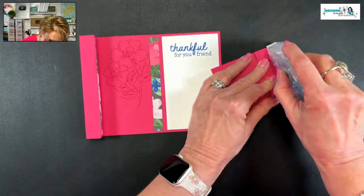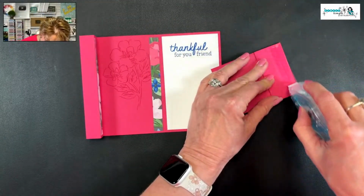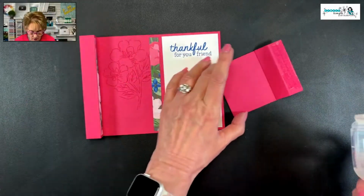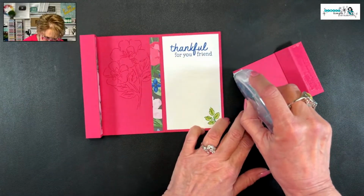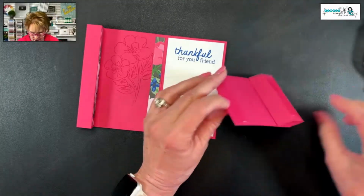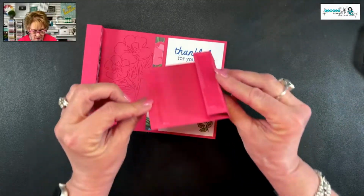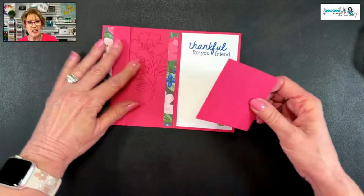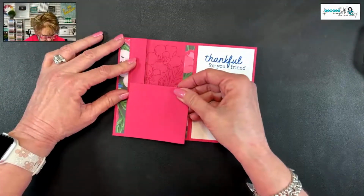I'm going to flatten this out so I know where to put my adhesive. Okay. And I'm a little heavy on the adhesive because we want this to be nice and strong. And then I'm going to put adhesive here on the other side. Okay. Fold that in. Fold it in. Fold this down. See how we did that?